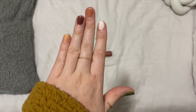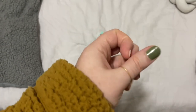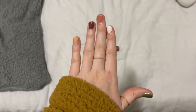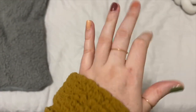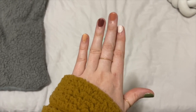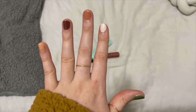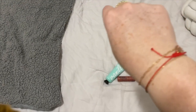Then a couple other things I happen to be wearing are thin gold rings. I literally never take them off. These are something that we've had in the shop since day one, and I have had them on my hands since then. So for a couple years, shower, everything, literally never take them off. And I love them. Perfect for anybody. Great stocking stuffer.